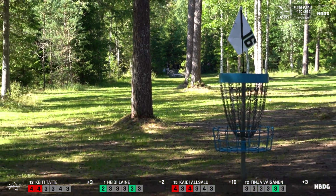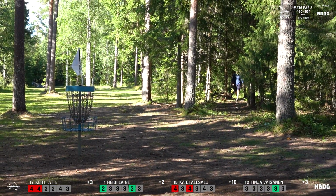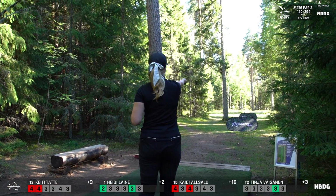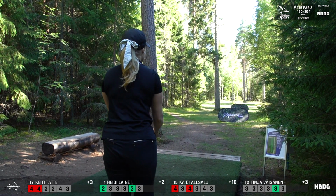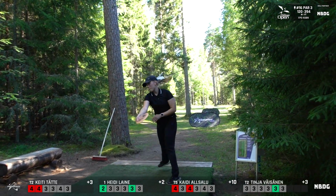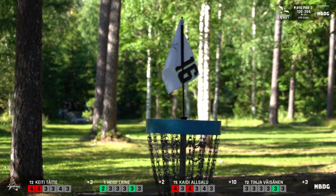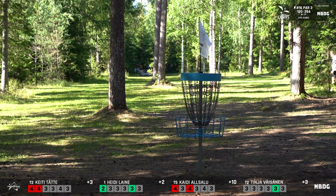And Heidi absolutely laced it, and that was going to be parked. It hits the last guardian tree. She's still inside the circle, but wow, what a statement shot with the lead. And Tinja corrects off her early tee shot from yesterday.